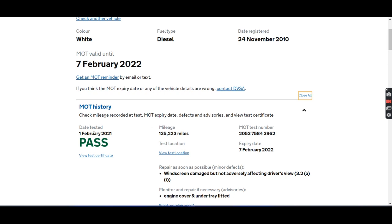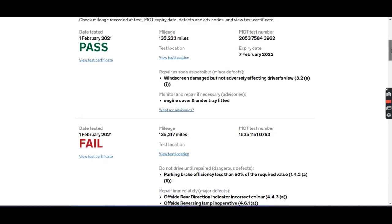Now, depending on when it was crashed, you'd have to do an HPI check on that. It could have been crashed on the 2nd of February. It could have been crashed in December. It could have 136,000 miles. It could have 146,000 miles. No real way of knowing, which is another reason why I probably wouldn't bid on this.